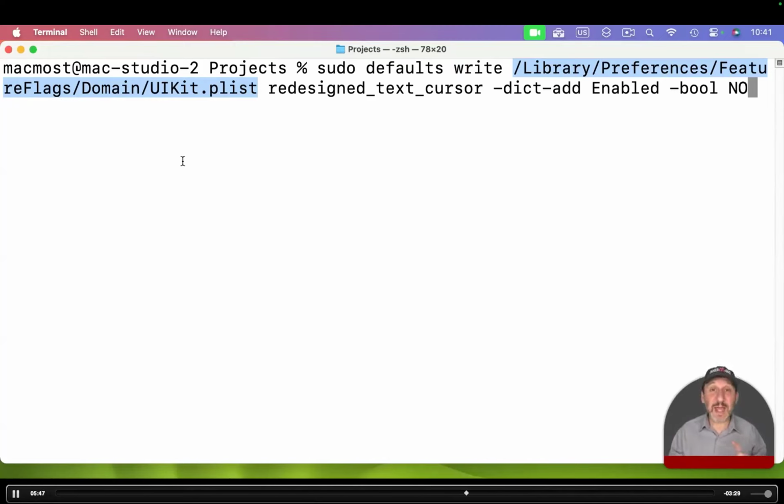You've got to type this exactly. Capitalization matters. And then the setting that is going to be defined here is redesign_text_cursor. So this is the setting that determines whether or not this appears. And it's going to add a dictionary definition to this that enabled is set to the Boolean value of no. So basically redesign text cursor is going to be no inside this uikit plist file.